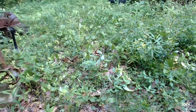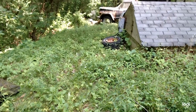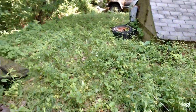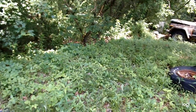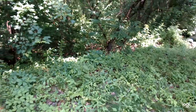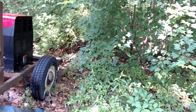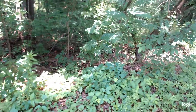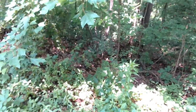Okay, this is going out my back door. That there's my pump house. This is the grass I haven't been able to cut because I don't have my lawnmower. My son has it. I'll get it back. But anyway, this area right here, I don't know if you can tell if this camera shot or not. This goes downhill. It's a little steep little hill right here.